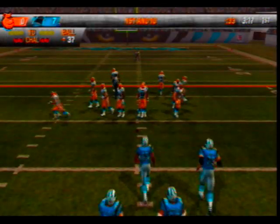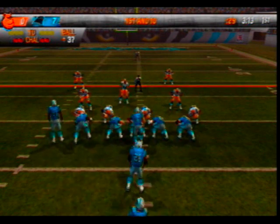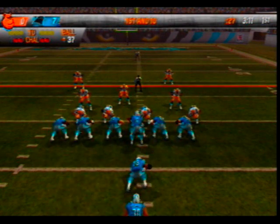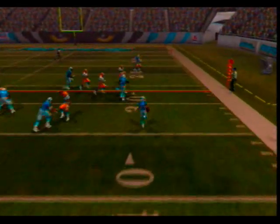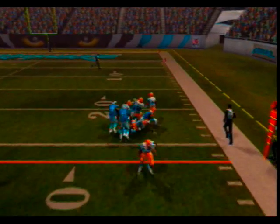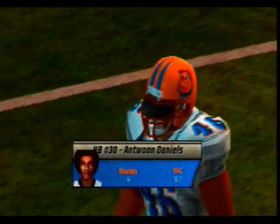Stay close now. Defense, get ready. Let's do our thing. Get it up. Here we go. Going to the right. Off and run. Number 27 is there for the tackle at the 22-yard line.